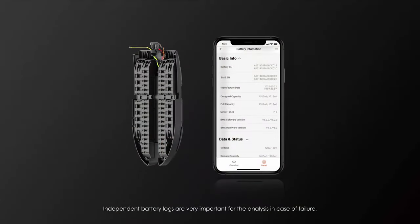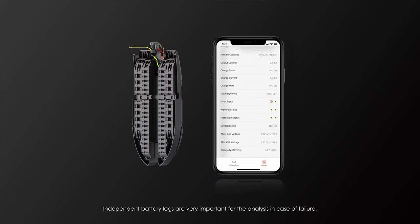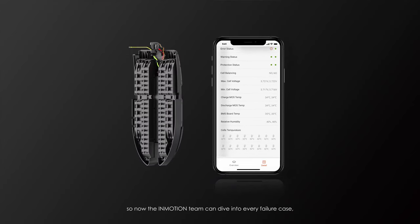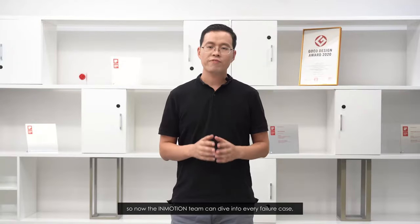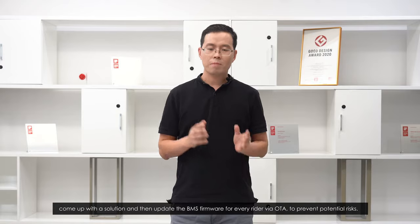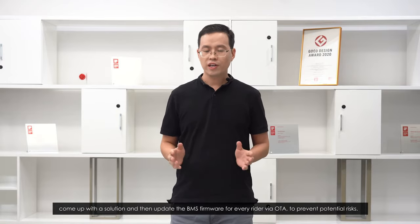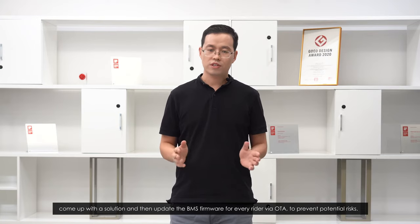Independent battery logs are very important for the analysis in case of failure. So now the INMOTION team can dive into every failure case, come up with a solution, and then update the BMS firmware for every rider via OTA to prevent potential risks.